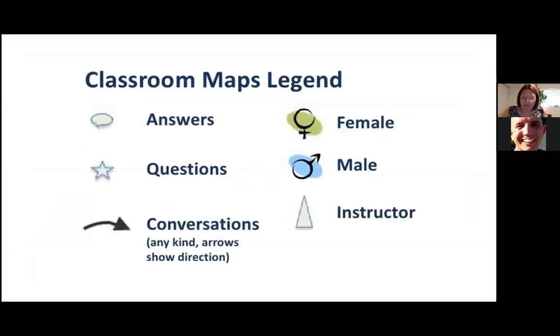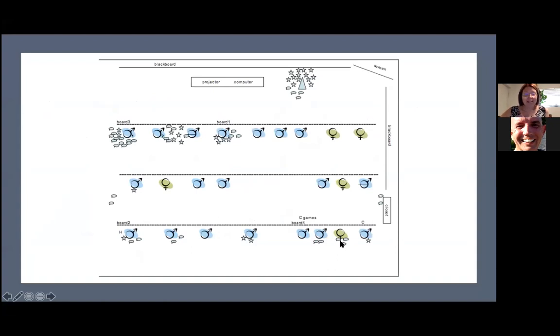She looked at what was going on in interactions in math classrooms. And so this is what you need to know. Questions are stars and answers are bubbles, okay? And the instructor's the triangle. Those are the three most important things to know. So here's a class that's been mapped over a full classroom session, so 50 or 55 minutes. And there's the teacher up at the top, the triangle, who has asked a bunch of questions and answered 4 questions. And you can see each student in the classroom and how many questions they've answered. So for example, the student on the bottom left asked 1 question and answered 2 questions, right?